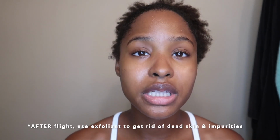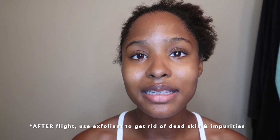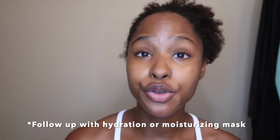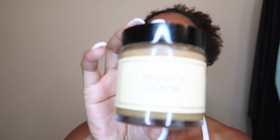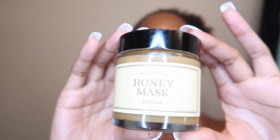Also, after you land at your destination, you want to be sure to go through your normal skincare routine, maybe even adding in some kind of exfoliant to get off all those dead skin cells and any impurities you may have picked up on the flight. Following that up with a hydration mask. I actually do 3 masks every week. I do an AHA exfoliant mask, I do a balancing mask, and I do a hydration mask. I didn't want to bring all 3 with me because it's just a lot to carry. So I'm going to be bringing my honey mask because this is the hydration one.